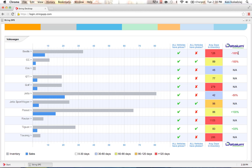And so what that tells us, according to Dataium, there's an 86% correlation between the change in ASI score for a particular model in a particular market month on month and the associated change in sales of that particular model in that particular market 6 weeks out, 45 days out. So the way I like to look at it is a 6-week crystal ball into what will happen in terms of actual sales on the ground in the local market for that particular model.